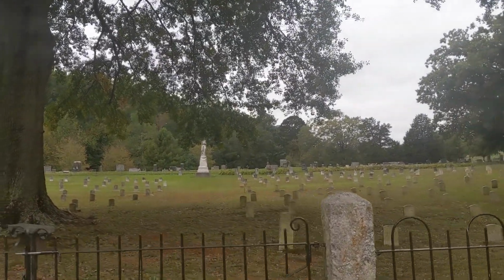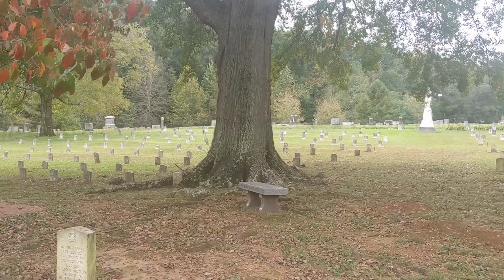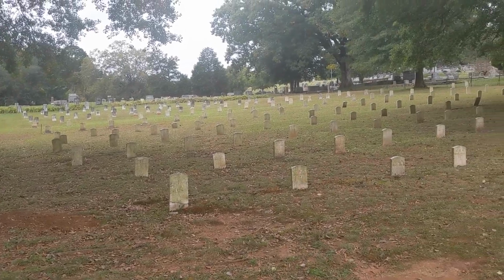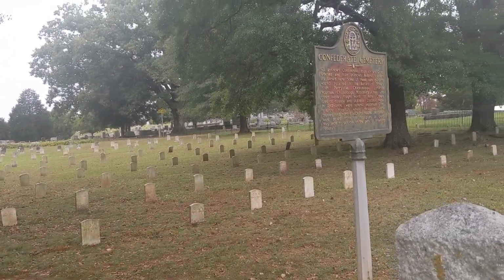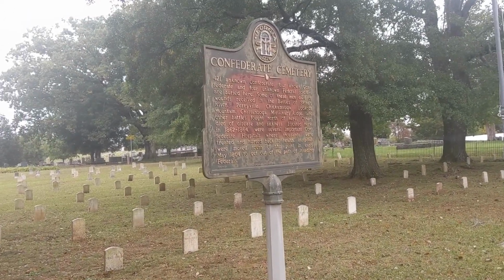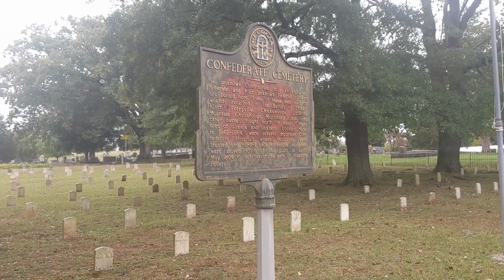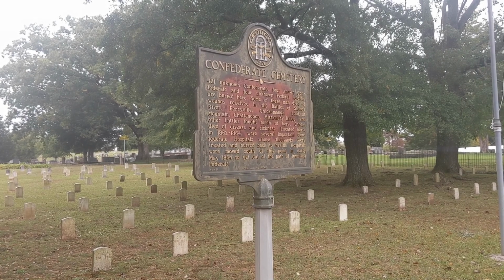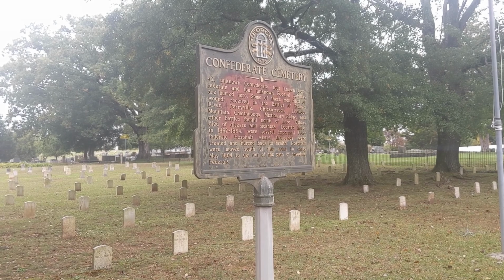The Confederate Cemetery right here. Over 421 unknown Confederate soldiers were buried here, and also out of all the Yankee troops that they buried along here, only 4 were buried here. Here's just a little information. 421 unknown Confederates, 4 known Confederates, and 4 unknown Federal soldiers or Yankees are buried here.